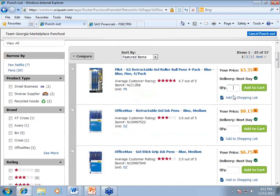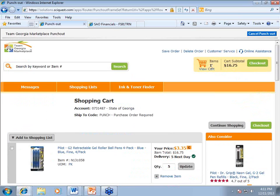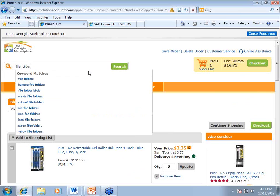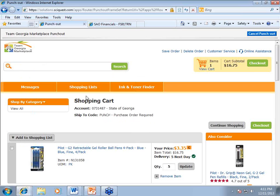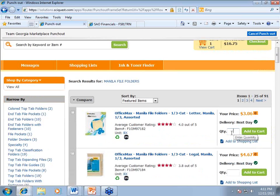I then enter the quantity that I want to order, and I click Add to Cart. And you'll notice up at the top that then my cart will get updated with the number of rows that I have and my total amount of my cart. I then can also do another search. For example, if I want to search for file folders, and I'm going to choose Manila file folders. And I'll go ahead and just add 3 boxes of those to my cart.